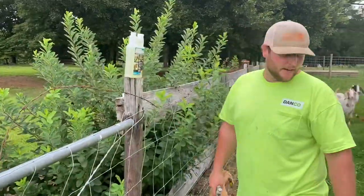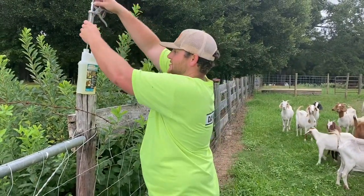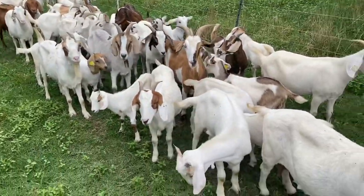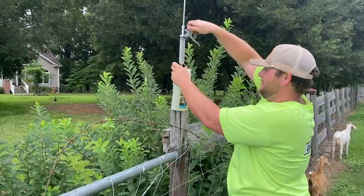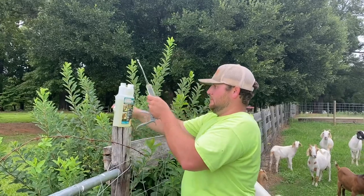All right, so we got everybody in our little corner here by the gate. We're just gonna draw up 50 cc's of this stuff into this big old drench gun. I got it set to 1 milliliter per one.